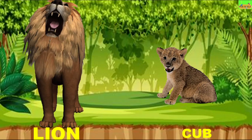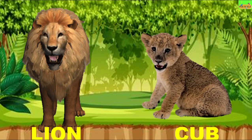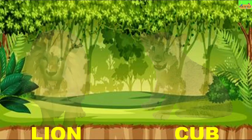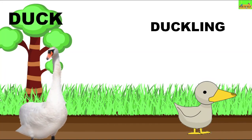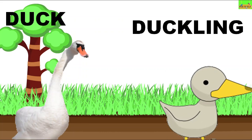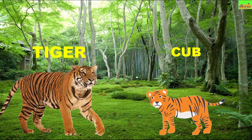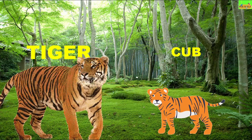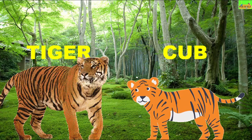Lion. Cub. A baby lion is called a cub. Duck. Duckling. A baby duck is called a duckling. Tiger. Cub. A baby tiger is called a cub.